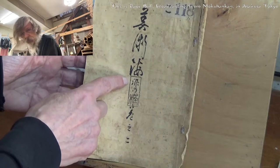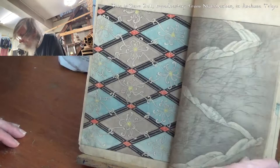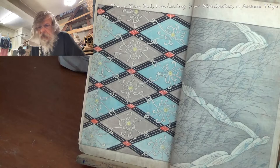This is Somme-no, can't read the third one. So this book would have been purchased by people who are working in dyeing, fabric and fabric design. And this would have been in the library in their company, and it would have been referred to by people who were making kimono designs or fabric designs or handkerchiefs, you name it. Gradation. And what you're looking at is woodblock prints, but not made for the purpose of art, just for the purpose of communicating design ideas.